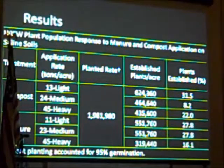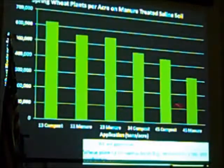So you can't put on too much compost or manure in some of these areas. There are salts in it, but there is a point where we do see a benefit to the soil, and we think it has to do with the water relationship with the increased organic matter. This is what it kind of looks like staggered. Our compost at 13 tons to the acre was the best.